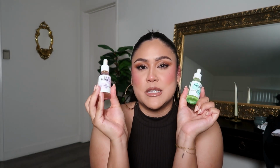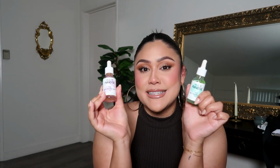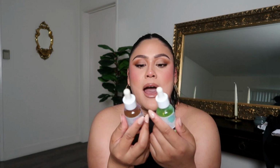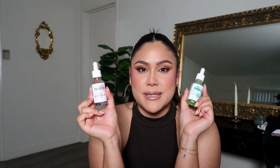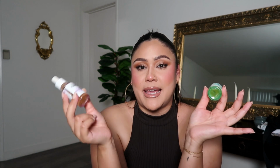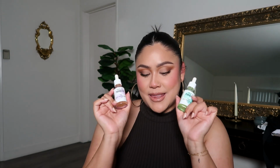I didn't use these a lot. I'm getting rid of them because they expired, but these are from Isle of Paradise and they're face self-tanning drops. These actually really worked and I feel like you can really control how tan you want to get. I have dark and medium. I was sent a lot of this stuff and I tried it all. But these, you just have to put it into your moisturizer and put it on, and then the next day you'll wake up with a tan. Earlier I mentioned I don't like bronzing drops, but I liked this. I loved the way that my skin looked with this.